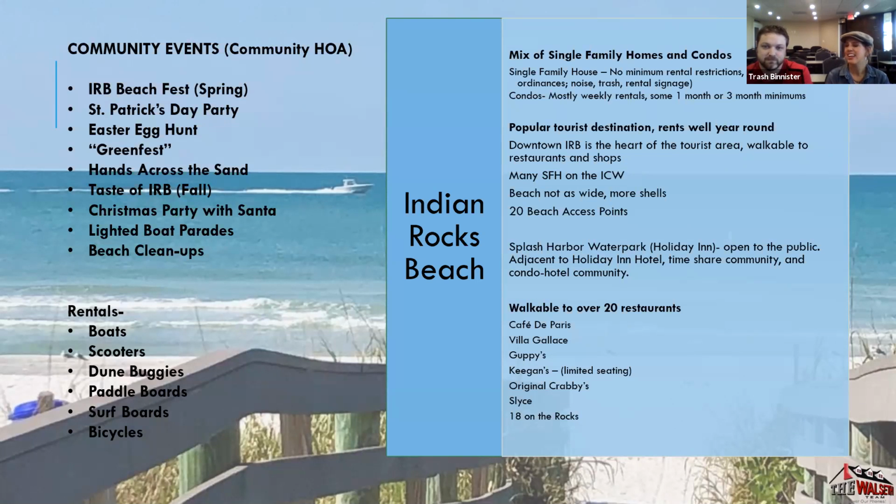Oh yeah, but I would say that downtown IRB is really the heart of the tourist area, in my opinion. What I consider downtown IRB is where Crabby Bill's, Jake's Cantina, Villa Grassi, Slice, CVS, that area. Because it's probably where the most people tend to go. There are a lot of single family homes in Indian Rocks Beach, along with the houses on the Intracoastal Waterway. The beach there is not as wide as many of our beaches, but I do think it's just a little bit shellier, in my opinion.